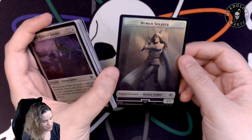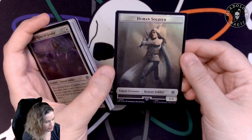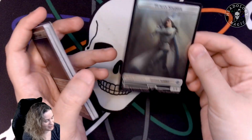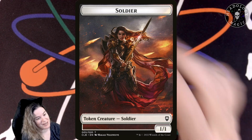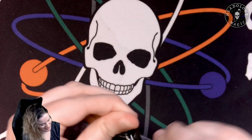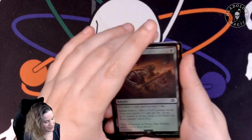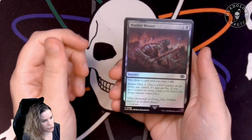I'm sad to say this, but I do not believe that any human soldier token art will ever reach the pinnacle that was Magali Villeneuve's human soldier token. For me, that's the height. That's the be all and end all. So. Here we go. I'm just so glad we have access to that token. It's so gorgeous. All right, Mordor Muster.